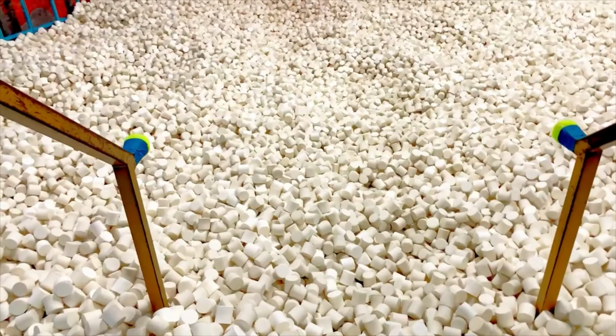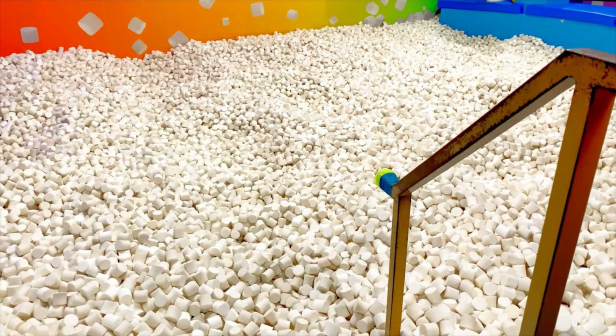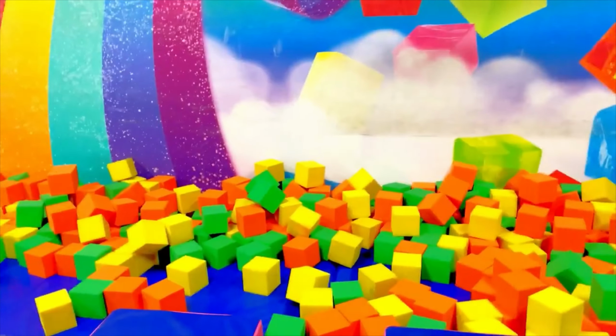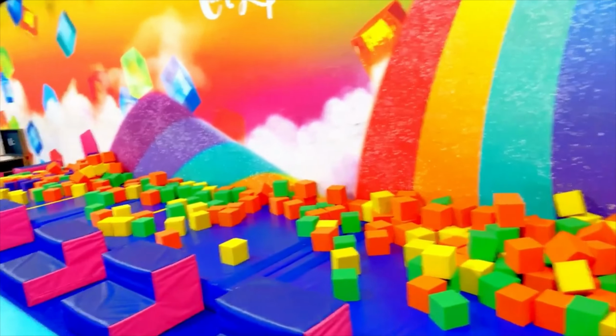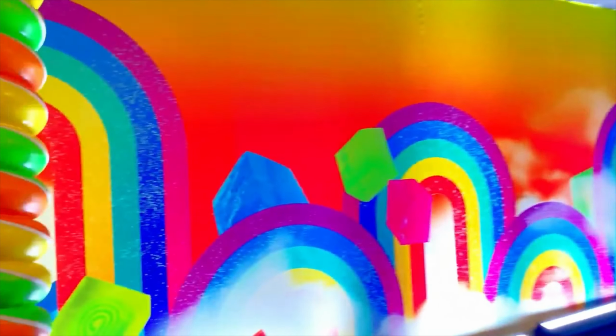And then when you exit this area, out here is the marshmallow pit, as you can see. And when you enter this area, there are a few more things made out of candy, and then there's more children's play stuff, and then you get to the gift shop at the very end.